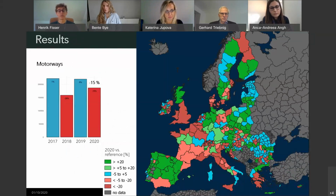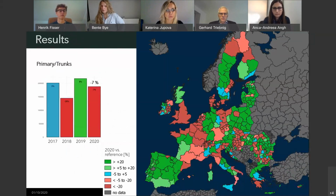Starting with the motorways, we have a minus of 15% compared to the baseline. And what is the baseline value? We see three values here on the left, 17, 18, 19, but the baseline value is then the median of these three years in order to account for some variability, as I showed in the uncertainty, and as we see it here as well. For primary and trunks, that is minus 7% COVID versus the baseline years. However, with both examples here, motorways and primary and trunks, we see quite a variability across Europe.